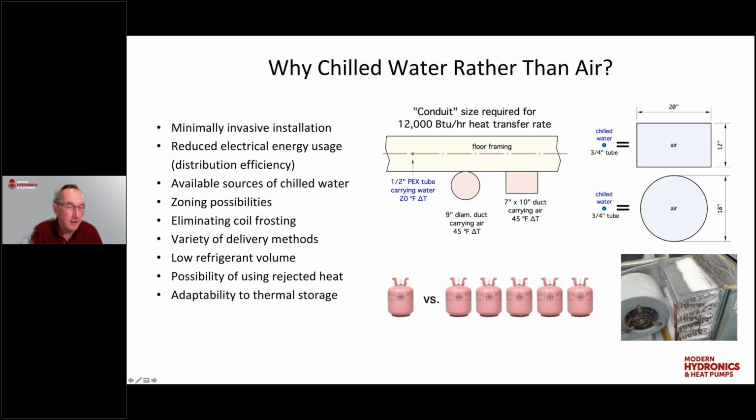Low refrigerant volume. Obviously today, as refrigerants are going through an evolution primarily driven by their global warming potential, a monoblock heat pump, even a 4 or 5 ton unit, might have 7 or 8 pounds of refrigerant in it compared to higher amounts of refrigerant in ductless mini split systems and greater potential for leakage. And in the case of a monoblock heat pump, like the Advantage system, all that refrigerant is outside.